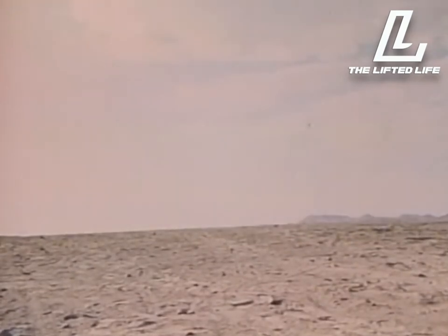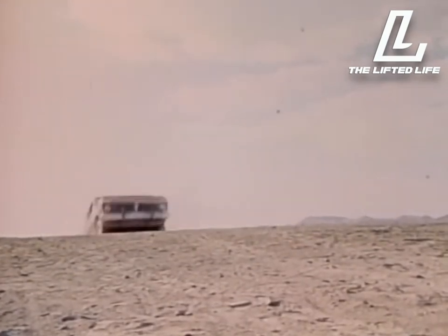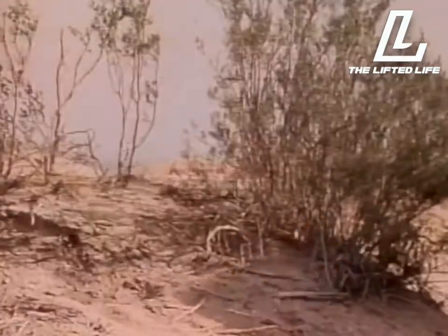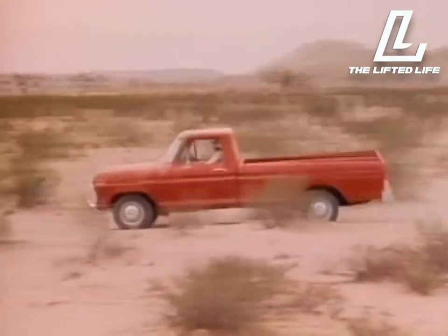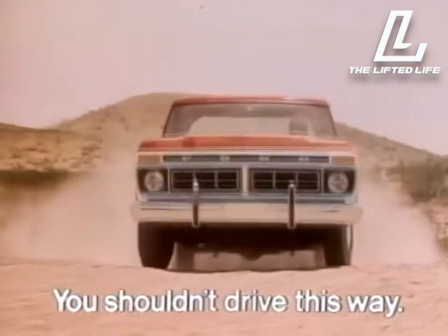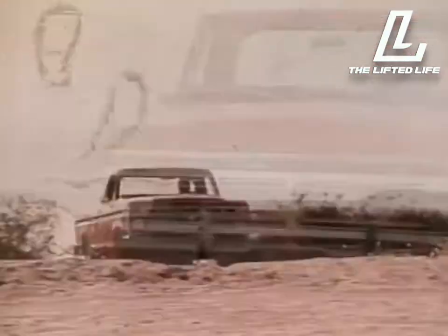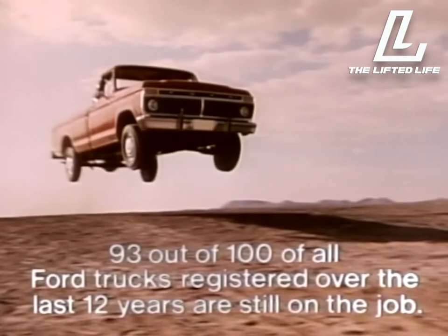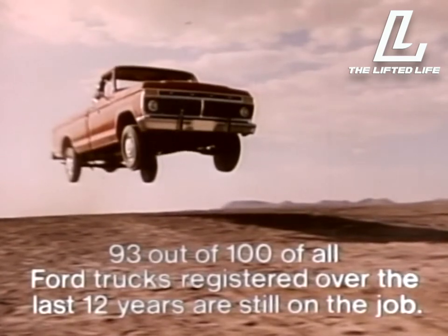You're about to see something that's really tough. It's a 77 Ford, the only pickup in the world with tough twin I-beam suspension. And for 77, the tough get tougher, with strong-running new optional V8 engines, extra corrosion protection in vital areas like wheel wells. Now, you shouldn't drive like this, but we wanted to show you this beating because the 77 Ford is one tough truck. 93 out of 100 of all Ford trucks registered over the last 12 years are still on the job.